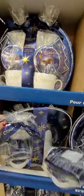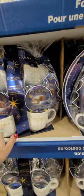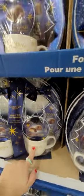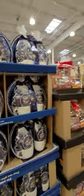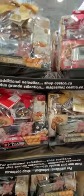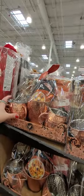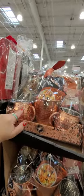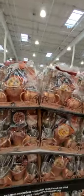This is $19.99. And yeah, chocolate and cups. Interesting. These are $19.99 as well. Oh, and look at these. This is a copper meal gift set. I really love copper. I love copper. So it's the thing that I really like.